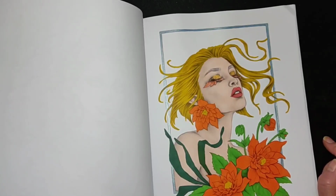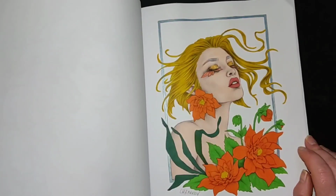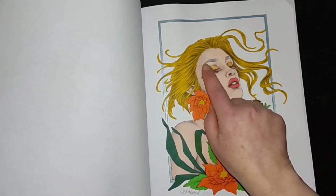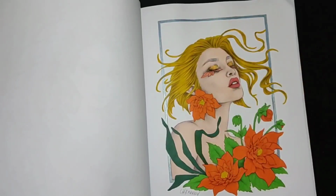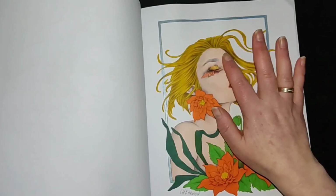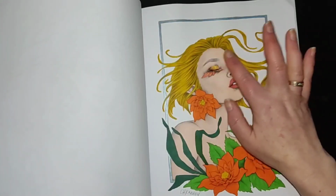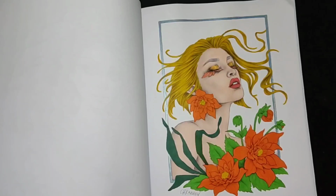Oh, I forgot something. Maybe you already saw it, but I see it now. I will take this book downstairs and finish her, the poor girl. Her eyebrows. I forgot. It can happen. Most of the time I do first the skin and then I do the eyebrows, because sometimes with alcohol markers it will smear out. Not all the time, but some of them do. And yeah, that's the reason why I do the skin tone first and then I do the hair. But I see I forgot it. Yeah, it can happen.